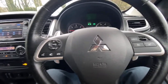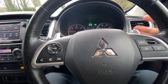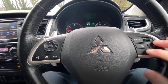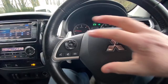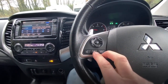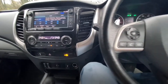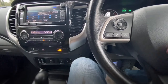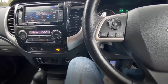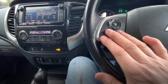Onto the steering wheel. We have got flappy paddles, so if you wanted to drive it in a manual state you can do that. Obviously you've got automatic as well if you wish to do that. So the right hand side is your cruise control, and then to the left hand side is your voice command, and obviously you can hang up your phone, and then obviously the media centre. Don't know if you know this or not, if you've got a later generation iPhone for instance, if you press and hold that button and go into your phone settings, you can then control, like for instance on an iPhone, Siri through that.